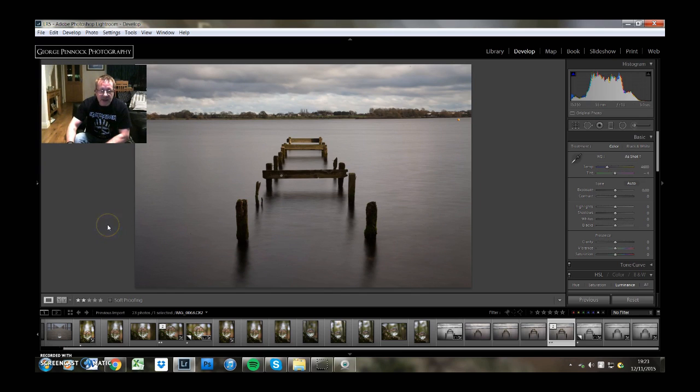Now let's have a look at this. So this is a shot straight out of the camera. I was using my grad filter, or my ND filter, and shot 5 seconds, F18 and ISO 50, just to keep the ISO levels really down to allow for that longer exposure. So I'm reasonably happy with this. There's not too much that I want to do with this.